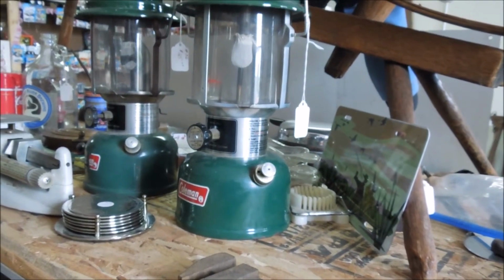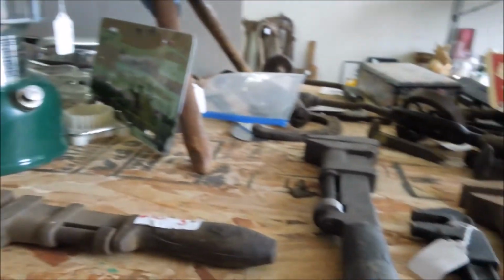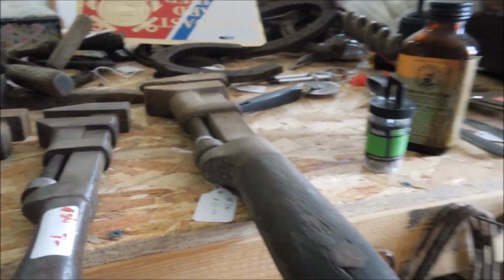There's some more Coleman lanterns. And more coal wrenches. They've got some big ones. Down on the bottom shelf's another gasoline blowtorch. And some more tools.